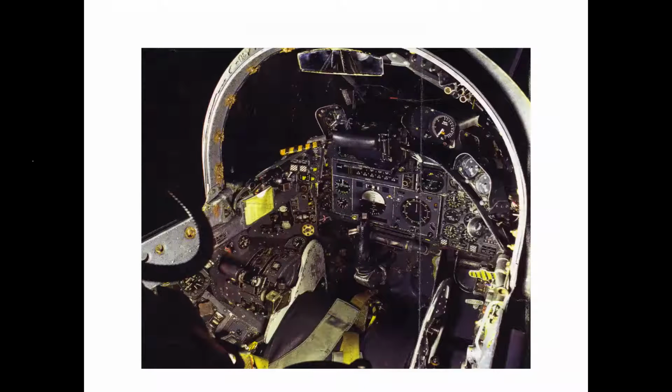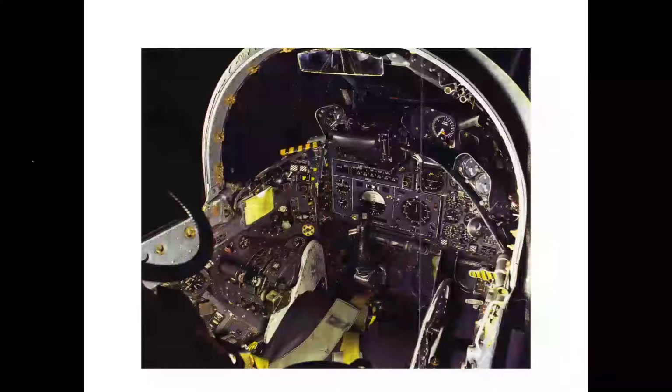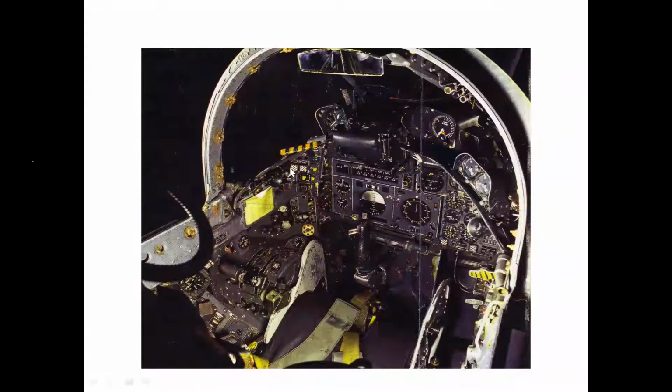The cockpit is a little bit of a mess. As you can see, there are lots of bits and pieces which have been tacked on almost as an afterthought. This simply recognizes the fact that over the years, there were lots of modifications incorporated into this airplane. But the main instrument pack was very good.